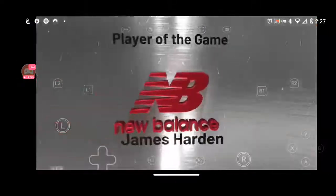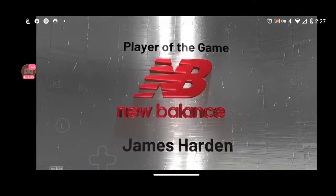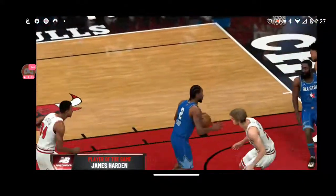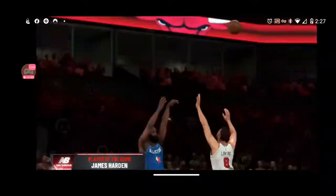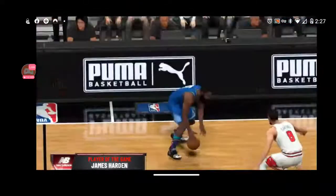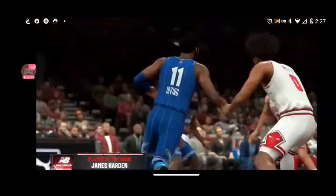And now, let's take a look at the New Balance player of the game, James Harden. And his touch from long range has been money. Yeah, he's totaled 4 3-pointers on a very efficient night of shooting. And that's what turned a good game for him into a great one. He silenced this crowd with an unreal display. His ability to drown out the noise and the hostility of an opposing crowd is pretty special.